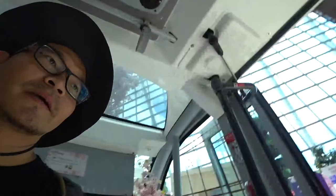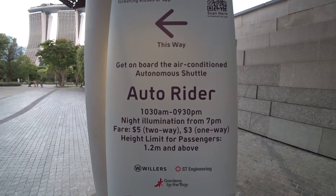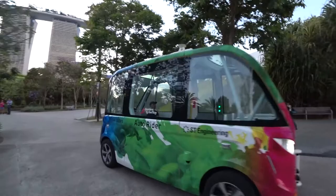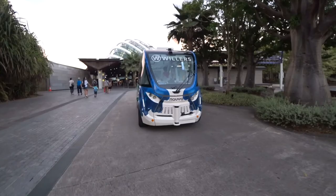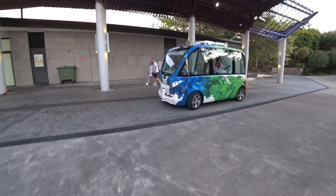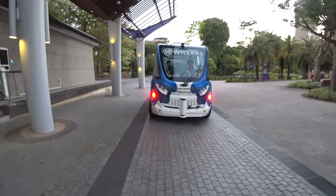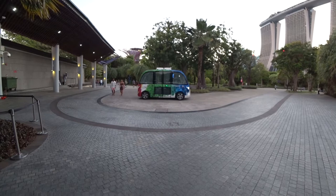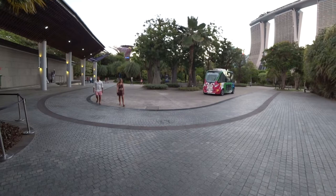Okay, let's find some time to sketch this. Alright guys, here comes the Auto Rider. See how it works. No driver or driverless. And the autonomous vehicle comes with AC air condition, so that will really help on a hot afternoon.